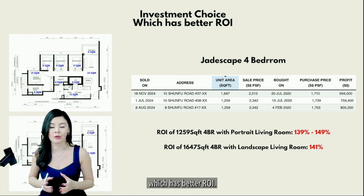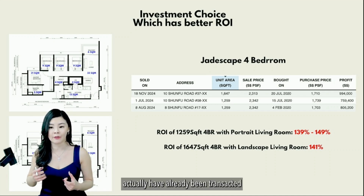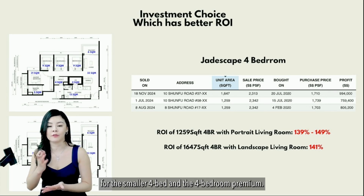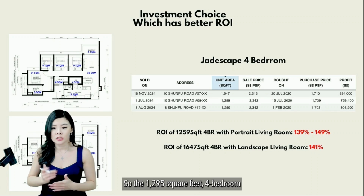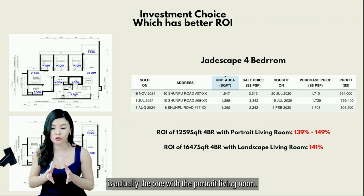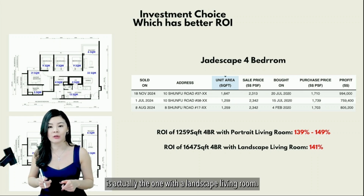which has better ROI? So I took a nearby project, which is Jadescape. Their 4 bedrooms actually have already been transacted, for the smaller 4 bed and the 4 bedroom premium. So the 1259 square feet 4 bedroom is actually the one with the portrait living room, and the 1647 square feet layout is actually the one with a landscape living room.